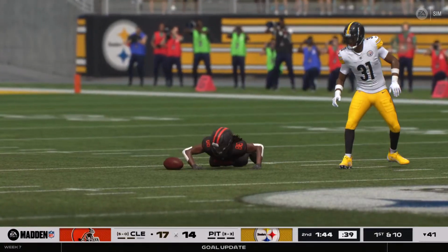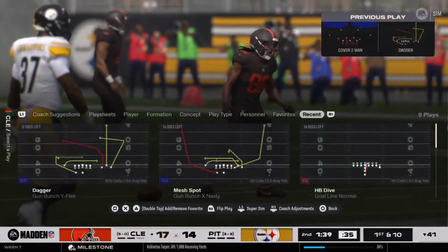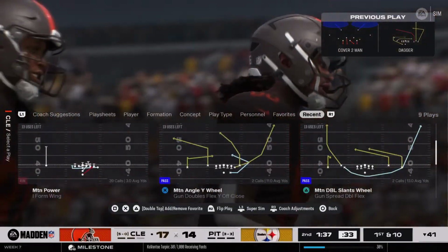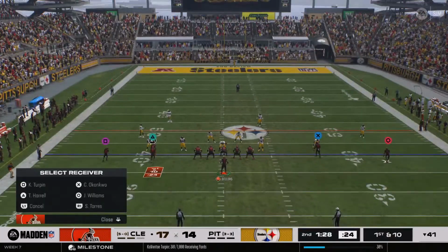A dive and a catch. Incredible. About 15 yards to kick off the drive. It's a first down. A gain of 15. First down, Browns.